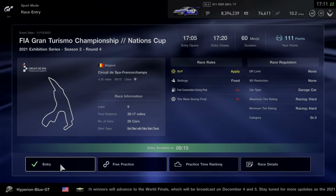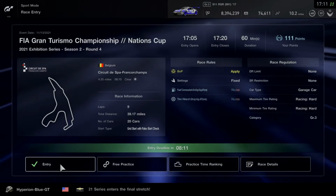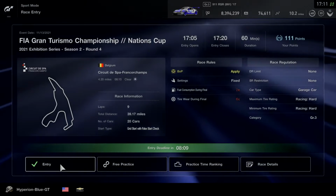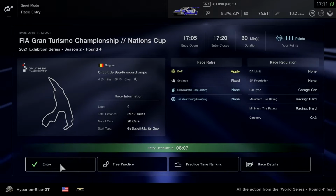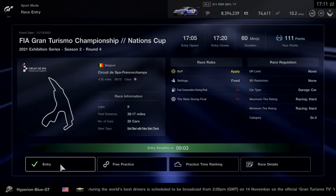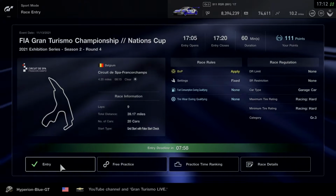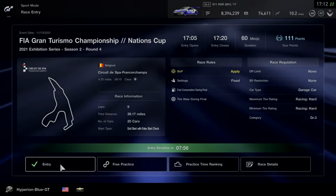Hyperion-Blue-GT here, starting up round 4 in season 2 of the 2021 Exhibition Series of the Nations Cup on Gran Turismo Sport. We are taking 9 laps around Circuit de Spa-Francorchamps. We'll be having today's weather forecast, with a grid start with false start check, and racing hard tires to be on the regulation.